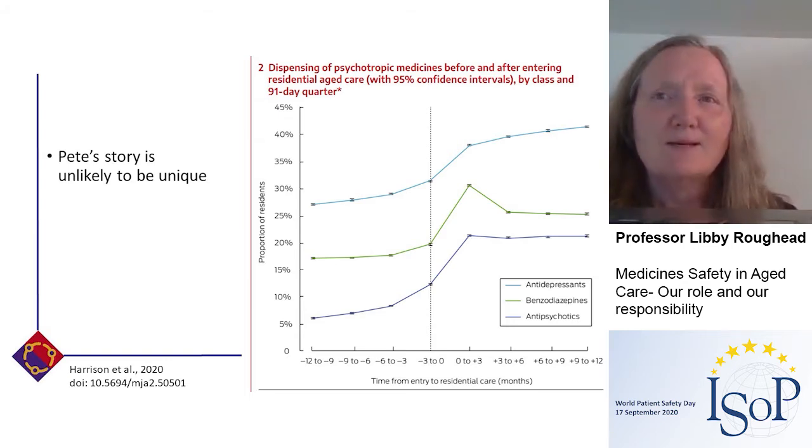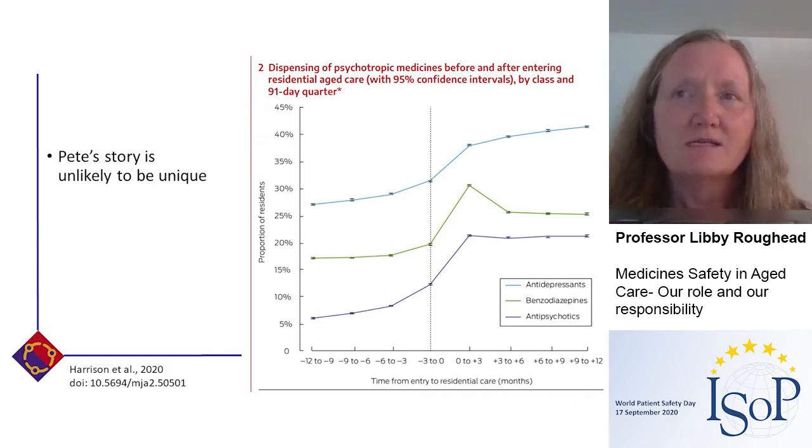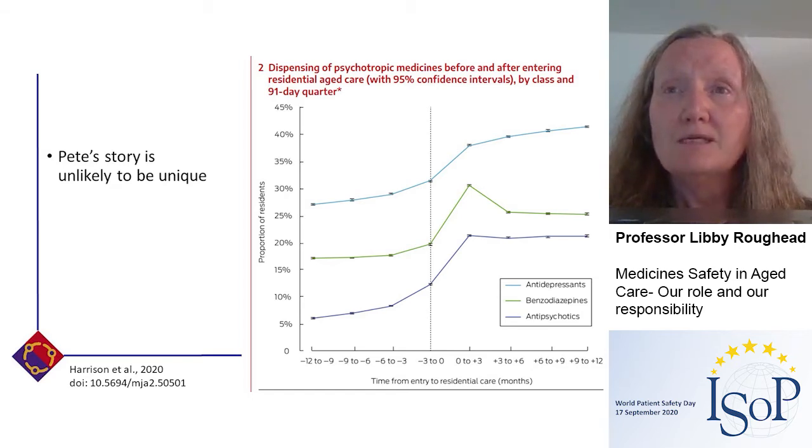What should alarm us about that is the huge rise, really. Antipsychotics almost, well, they treble and almost quadruple. The benzodiazepines double, although then they come down a little bit.